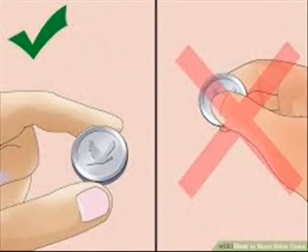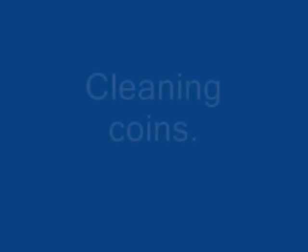I do have a little diagram showing you how to properly handle a coin. So just so that you know, that way when you're out and about, if you're handling somebody else's coins, you don't offend them. Or when you're taking photos of coins, there are a lot of coin collectors that will not purchase a coin that somebody takes a photo of that's just laying flat in their hand. They want to see you actually holding it correctly.